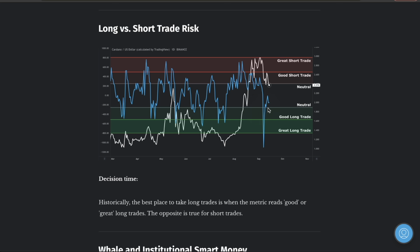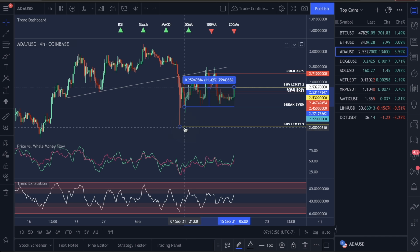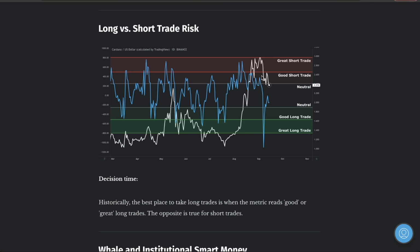Well, the last few days we've been looking at getting into good long trades and good and great long trades. Well, guys, that's obviously what we did. We got all the way down. Literally, we got tagged in at the very bottom here, rock bottom for 88, and then we rode this back up.